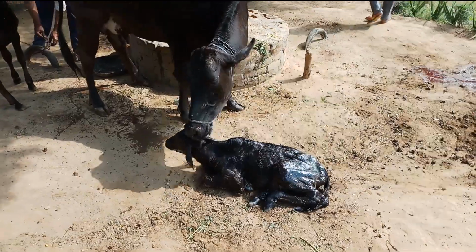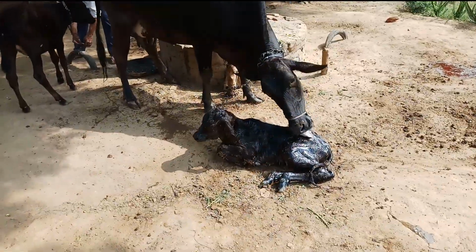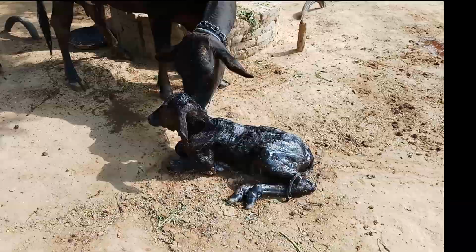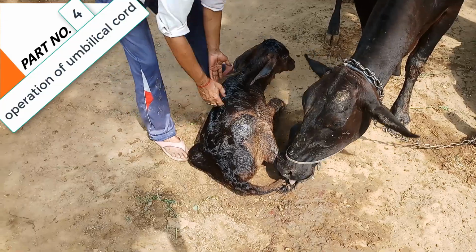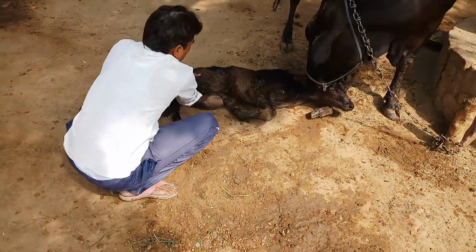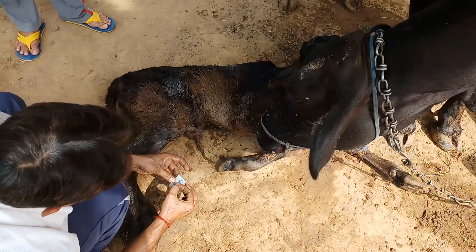Now when we shifted the baby near the mother, the mother started cleaning her baby with her tongue to clean his whole body. Now we are going to operate on the umbilical cord of the baby, which is the main pipe, the main feeding pipeline, which provides all the nutrients to the baby from the mother's body.